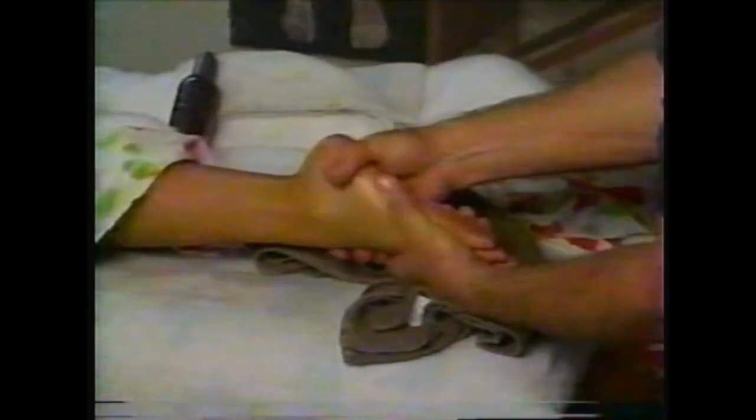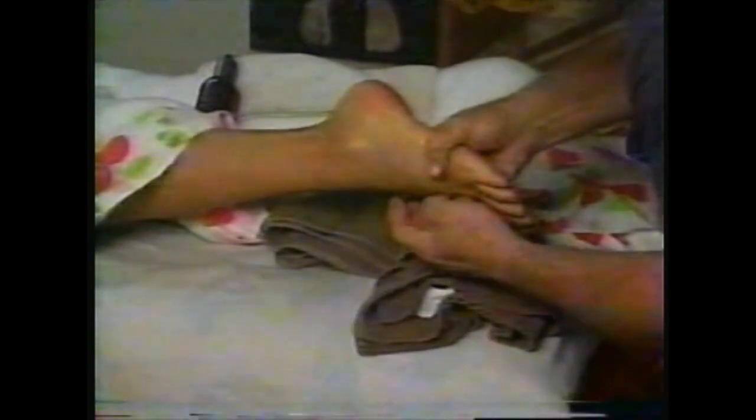Grab a hold of her foot. Take your whole hand, wrap it around her foot, and pull, and at the same time squeeze her toes and foot together. It really feels good to squeeze the foot together. At least it's got a small cut on the front here, and I want to avoid that. Pull and squeeze.